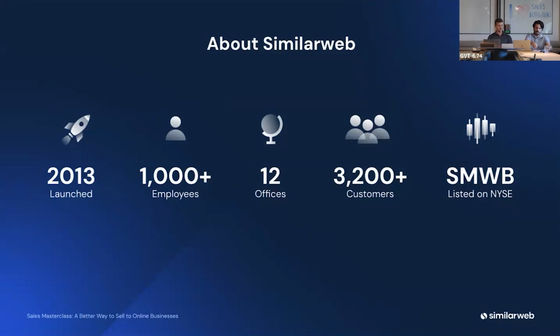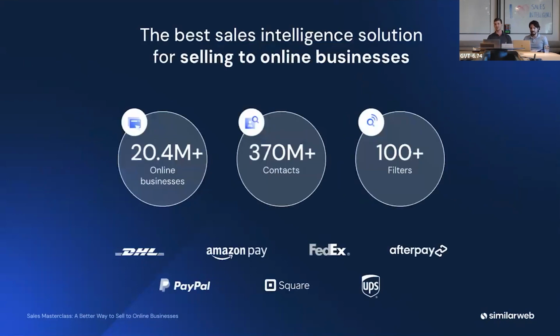But since we're here today, we're talking about sales. Let's talk a little bit about Similarweb Sales Intelligence. The way we regard ourselves is that we're the best sales intelligence tool for selling to online businesses. And why online businesses is because, like I said before, being the measure of the digital world, we're looking at online businesses' websites. We have over 20.4 million online businesses. We have over 370 million contacts in those companies. So contact details, emails, phone numbers for the people working in those companies. And we have 100 filters, so 100 ways to divide up those companies, to segment them so that you're able to arrive at the perfect audience for you. And as you can see just below that, some of the biggest companies in the world that are selling to online businesses are in fact our customers.